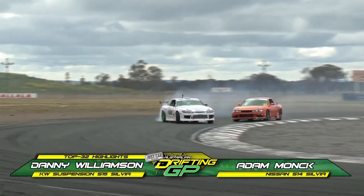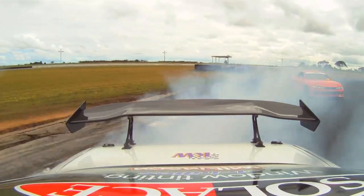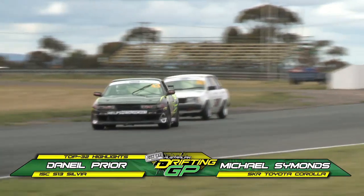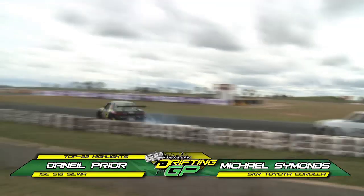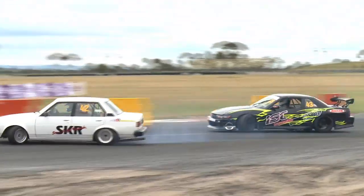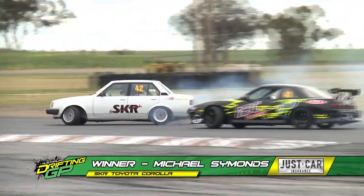Western Australians going head-to-head in this battle, and Danny Williamson in the KW suspension Achilles backed S15 got the win through to the top 16 to keep his championship alive. Daniel Pryor and Michael Simmons, two local drivers, battling it out for a place in the top 16. And Simmons was able to take the win in the little Toyota Corolla and go through to the next round.